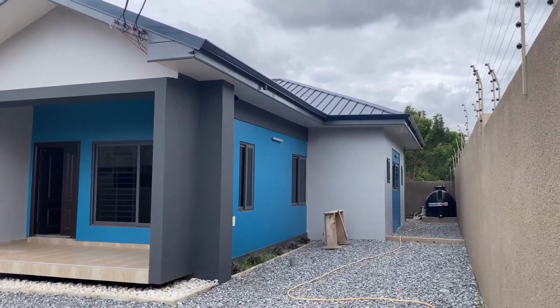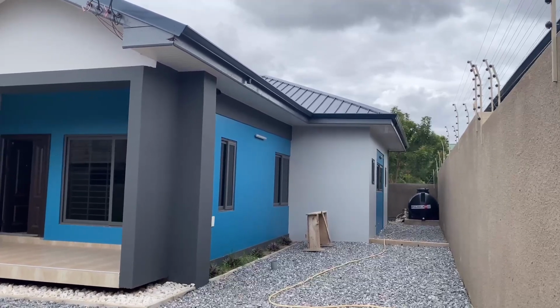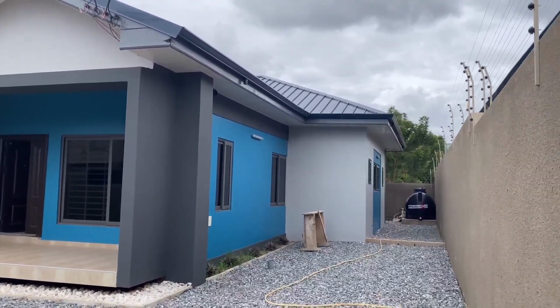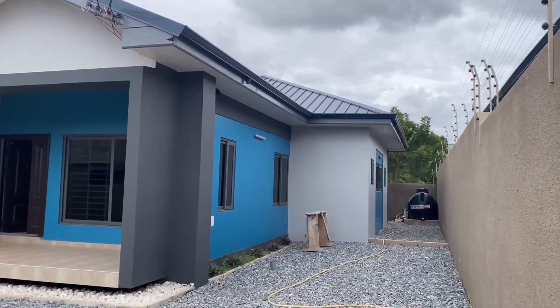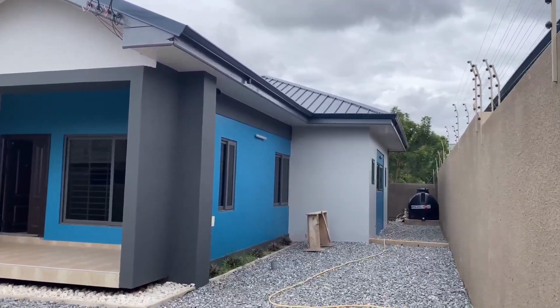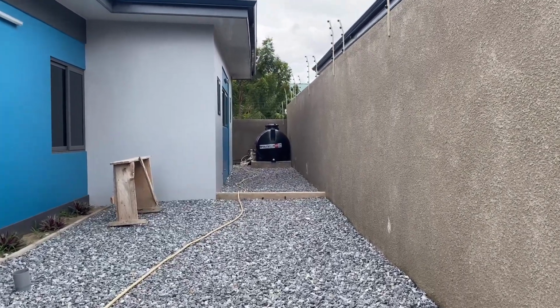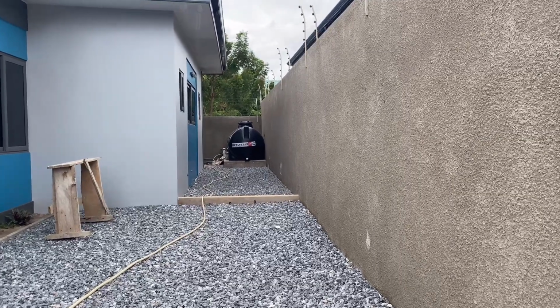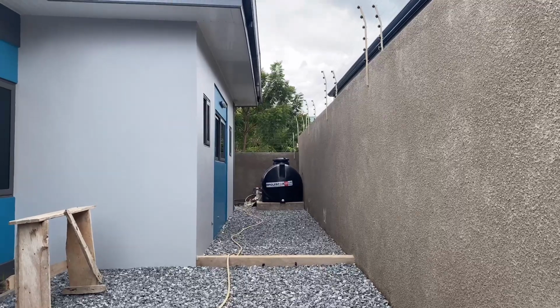Sitting on a 73 feet by 50 feet land, this 160 square meter home is the right property for you. It has 3 bedrooms in the main house and a 1-bedroom staff quarters behind. The asking price of this unit is $145,000. It is located at Ayimensah, just 3 minutes drive from the toll booth.